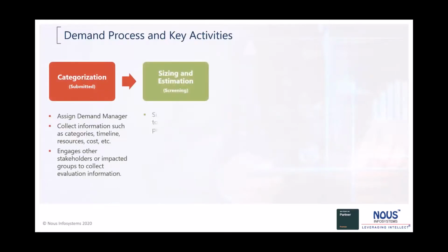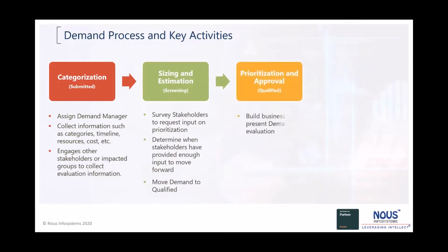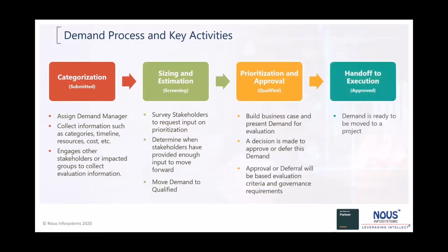Demand process similarly has a number of key activities which need to be kept in mind. Demands start with the categorization, they go to the screening and estimation, then they move over to prioritization and approval, and finally we do a handoff for execution. So all of these have a number of different activities associated with them, like assignment, like taking a survey, defining a business case, putting in the expected funding that you need. The approval or deferral is normally done based on the evaluation criteria and governance requirements that you have.